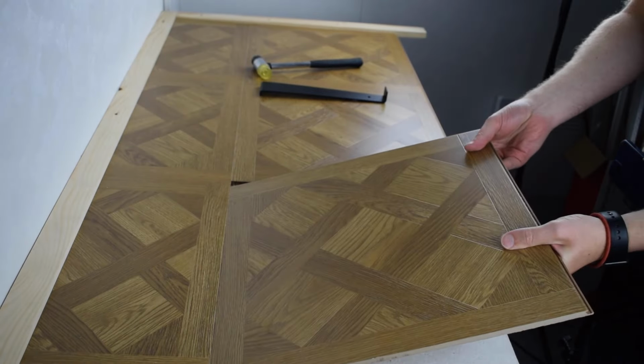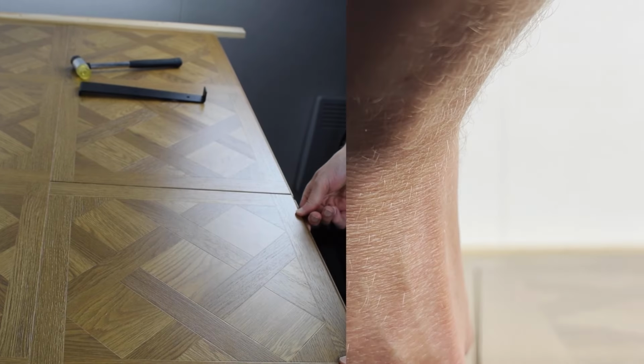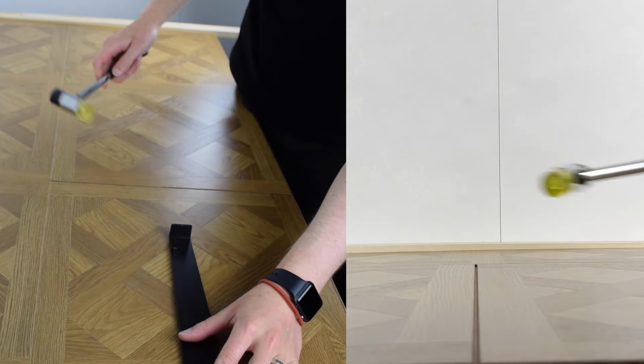Simply engage the long joint at an angle, bringing the short joint as close to the adjoining board as possible. Lower, and using a tapping block, tap the boards up until the short joint fully engages.